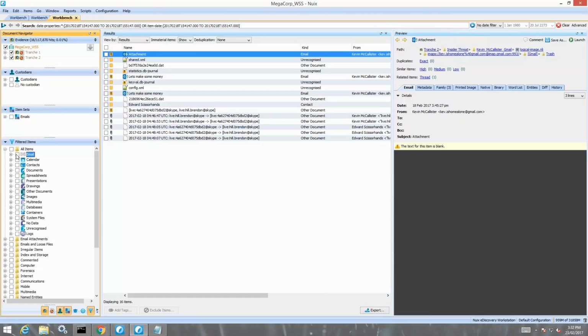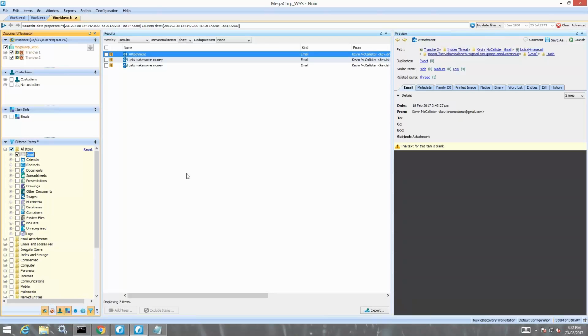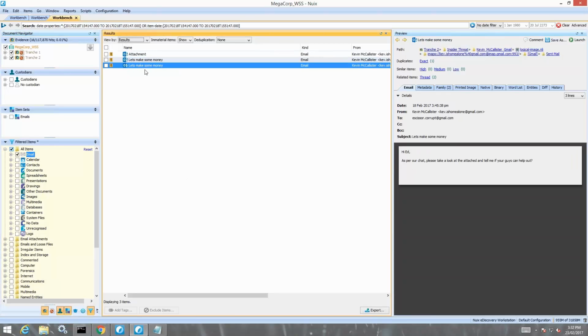So let's filter out the emails. All right, we've got 2 emails there that are conveniently with a subject of "let's make some money." All right, so let's click on one of those. And we can see here we've got Kevin McAllister sending it to an escissor.corrupt. All right, so we already know that that matches the email address we saw in the Skype chats.